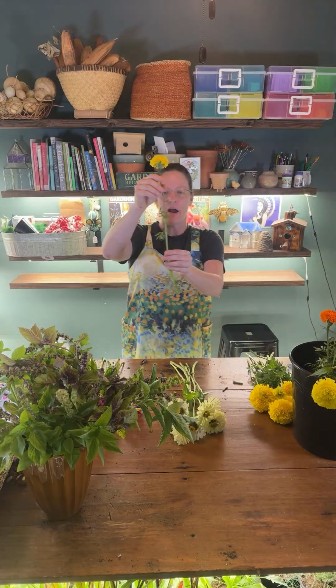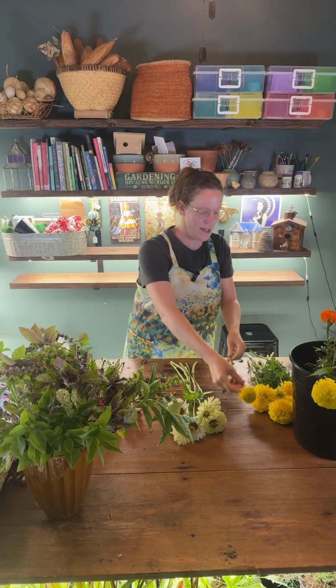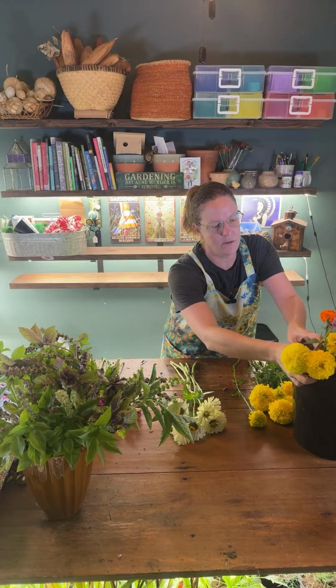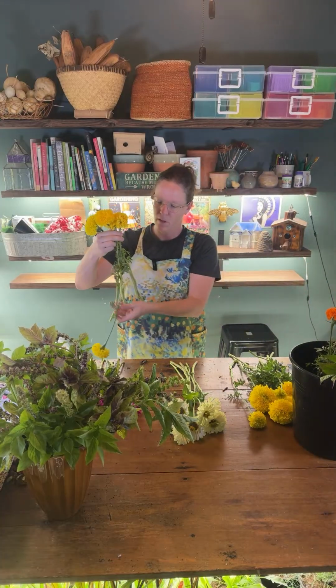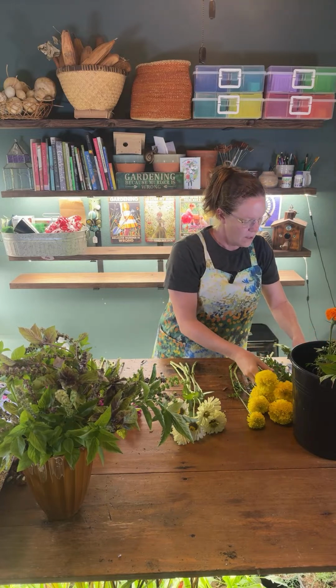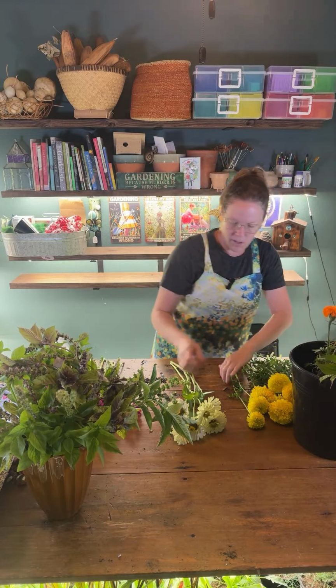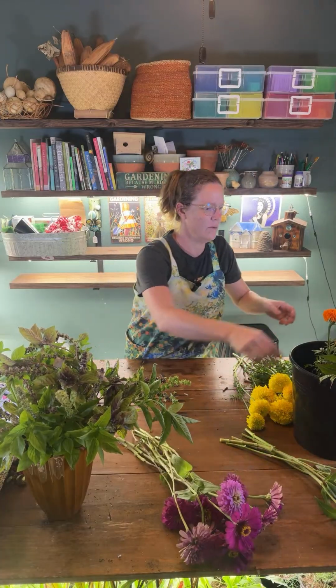Now I have some broken stems. Got one right there. I went ahead and saved it. I'm going to show you how to deal with that later. Let's see. Okay, push that over, that over.